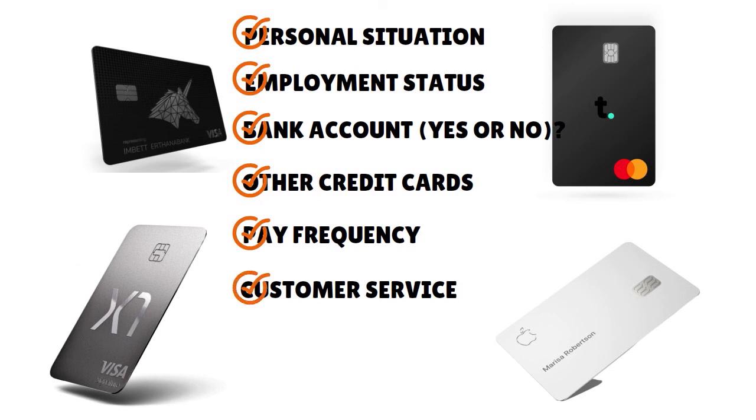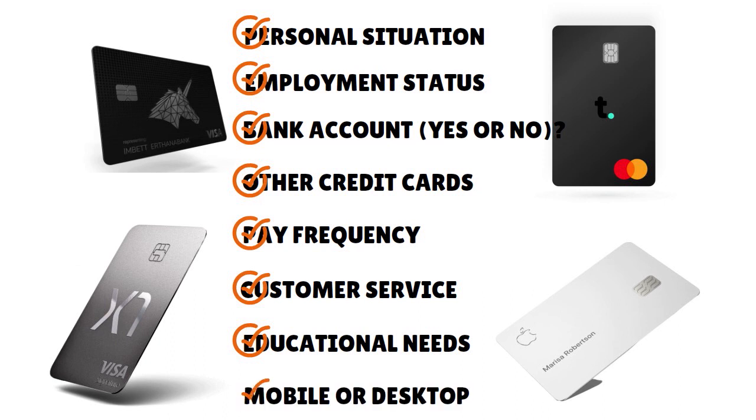You need to think about customer service. Do you want customer service where you can talk to someone, or you don't really care, as long as you get a response to your request? Because the fintech credit card issuers, generally, are not really great. They don't have the whole infrastructure you would see at a regular bank or a regular lender. Everything happens online or on social media, but it's still okay. Are you comfortable with that? Then everything is fine. Think about your educational needs. Do you want a credit card that allows you to learn about credit, personal finance, budgeting? And are you comfortable with the mobile experience or a desktop experience? So this is the array of thoughts and questions that I want you to ponder as you are thinking about which card to choose.